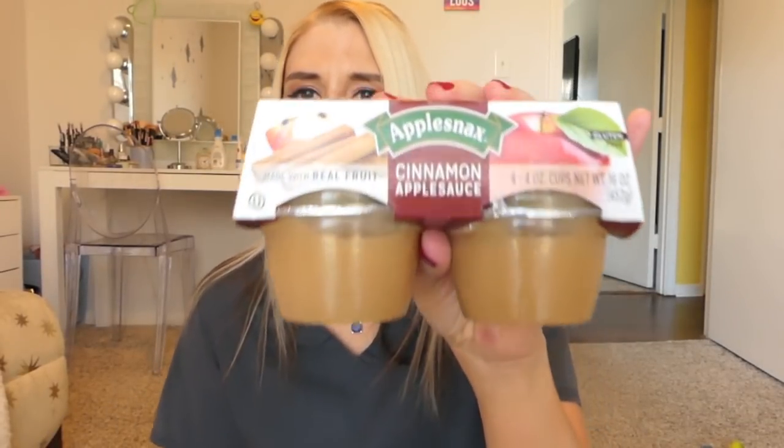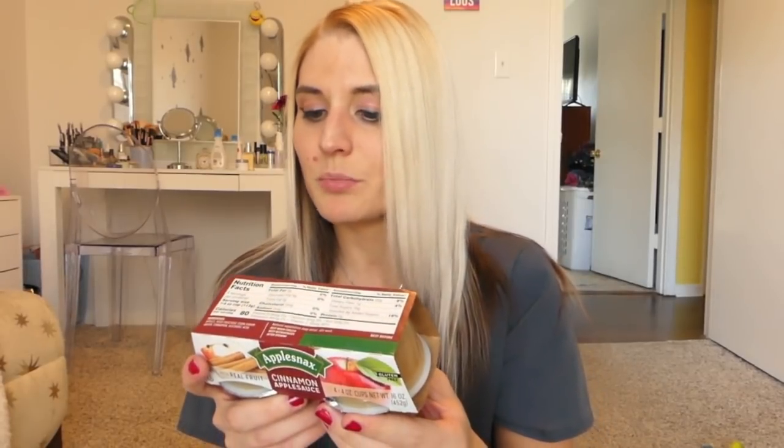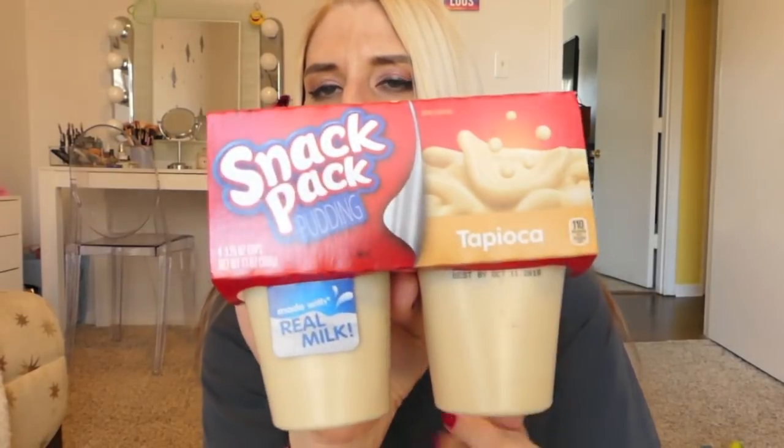And then I also picked up this Apple Snacks cinnamon apple sauce, again for my husband's lunches, and sometimes I eat them as well. And I just noticed this is a product of Canada. Pretty cool. So got one of those. And then I also picked up one of these Snack Pack tapioca pudding.